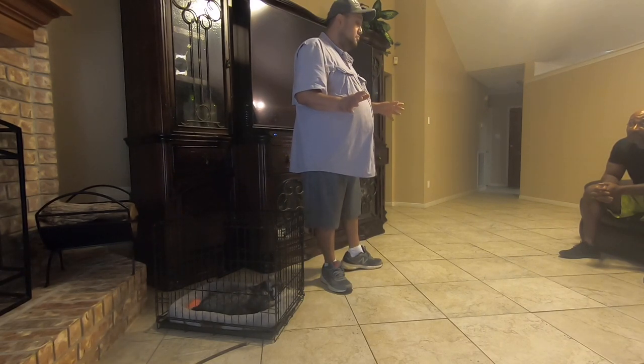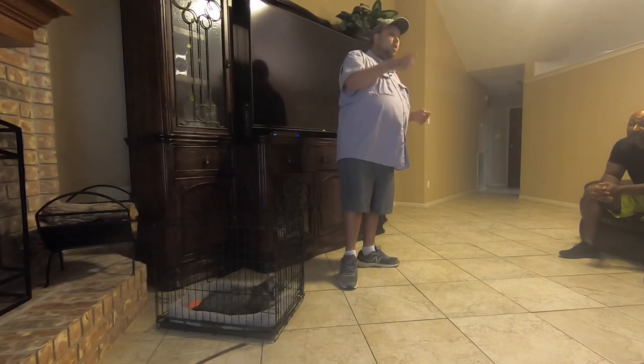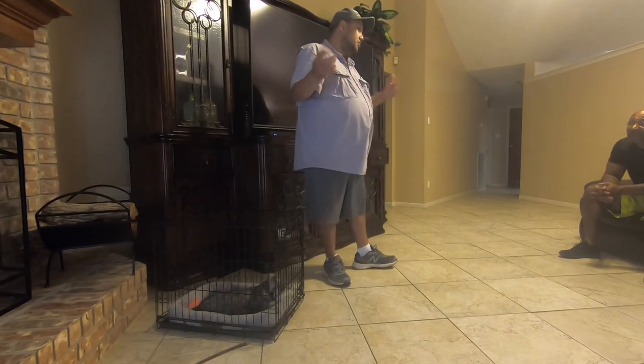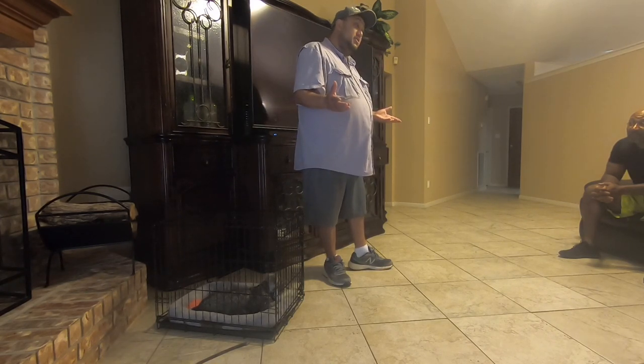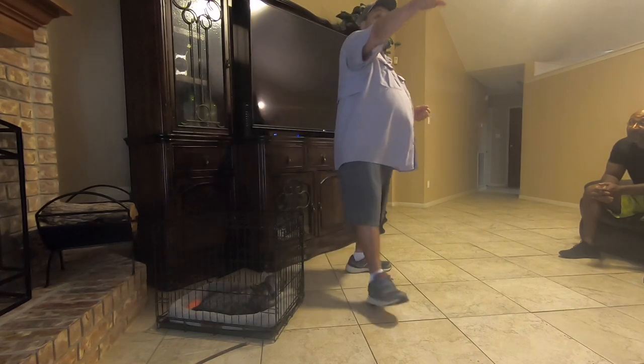Please. You need to get a larger water container. A cat's litter box works great. Or get you a bowl, a large one. And it needs to be filled with water. The water needs to be changed like 2 or 3 times a day. And it needs to be placed right outside of that door.